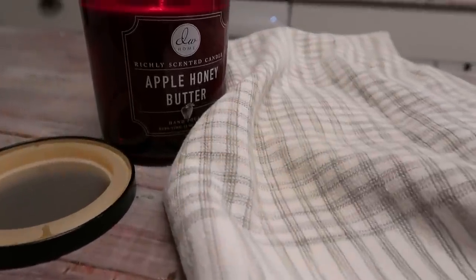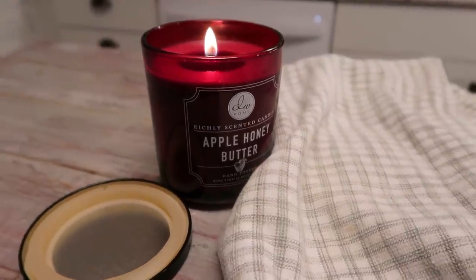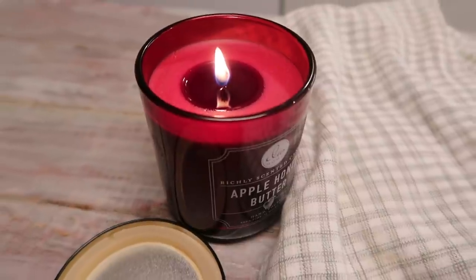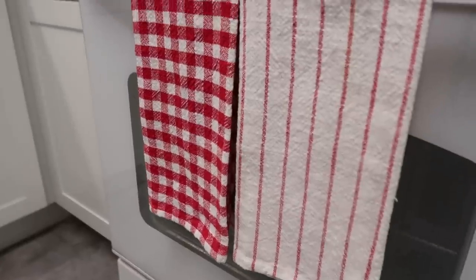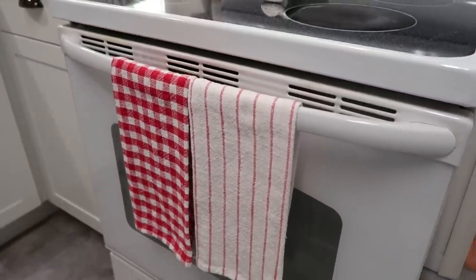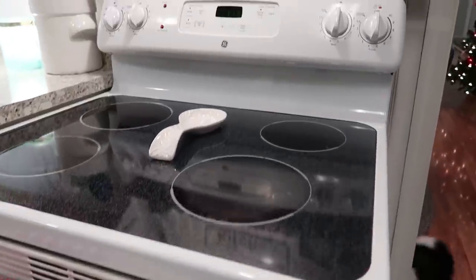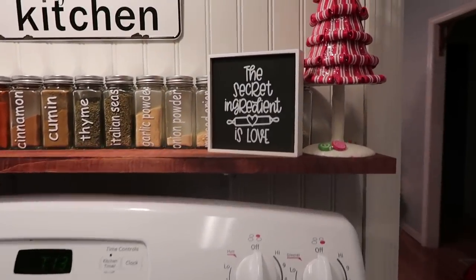I have this DW Home Candle Apple Honey Butter, and I've been saving it for Christmas because it smells just like Christmas. And it's such a beautiful glass jar. And I got some more red and white gingham. I love the hand towel. I got these at, goodness, TJ Maxx maybe? I'm not sure. Recently I picked these up, but you can find Christmas hand towels so many places, but I loved the red and white gingham.